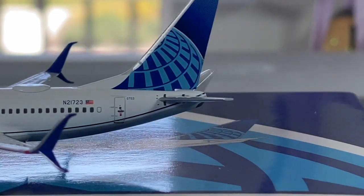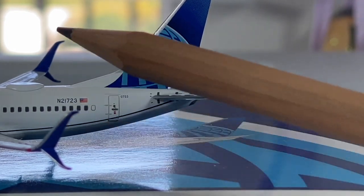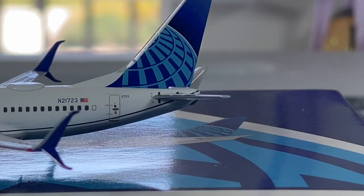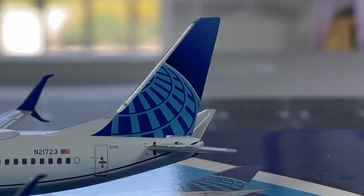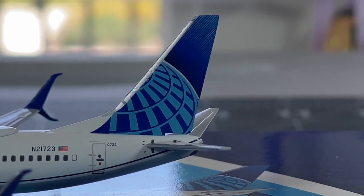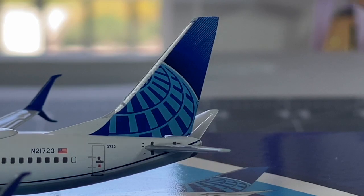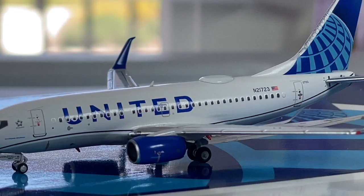And transitioning to the backside, you've got your L2 door right there and your US flag. Registration N21723, like I said. And there's the Evo Blue tail, looking absolutely amazing with the colors popping out like that. And of course, you've got your backside, your APU should be right there, and your horizontal stabilizers. So yeah, pretty amazing, like I said.